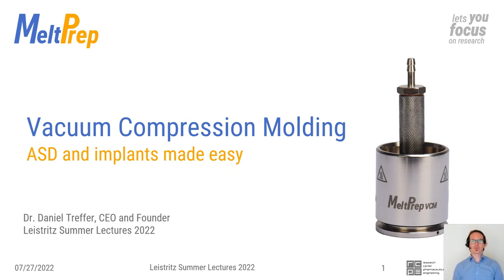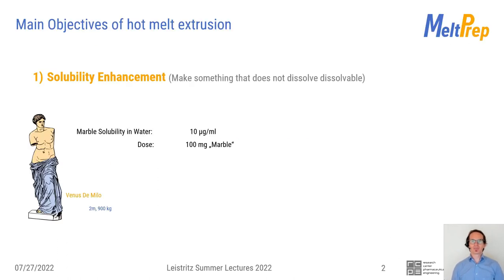And I would like to open with a question. Why are we doing hot melt extrusion? Well, there are basically two main applications. Let's start with the solubility enhancement. To illustrate what can be achieved with hot melt extrusion, marble is often used as a reference material. Marble has a solubility of 10 microgram per milliliter and is classified as practically insoluble in water. This is a good thing as it allows us to carve marble sculptures like the Venus de Milo.